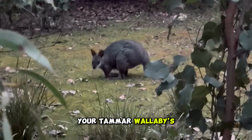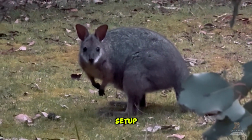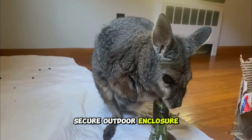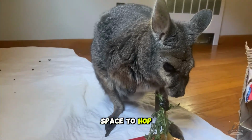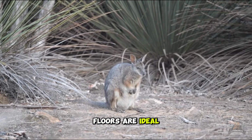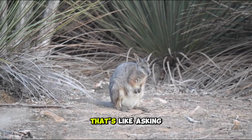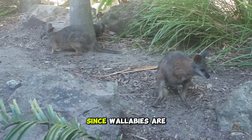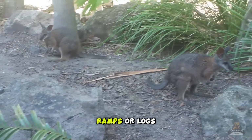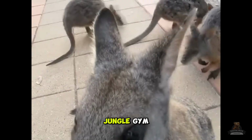Your Tammar Wallaby's enclosure is their kingdom, and they deserve nothing less than a 5-star setup. First things first, size matters. They need a large, secure outdoor enclosure with plenty of space to hop, graze, and show off their athletic skills. Grass or dirt floors are ideal because they mimic their natural environment. Concrete, hard pass. That's like asking you to live on a treadmill. Since wallabies are natural jumpers, their enclosure should include low platforms, ramps, or logs for climbing and exploring. Think of it as a wallaby jungle gym.